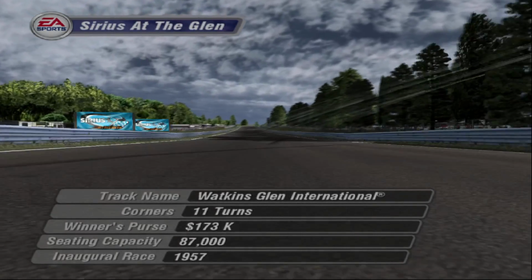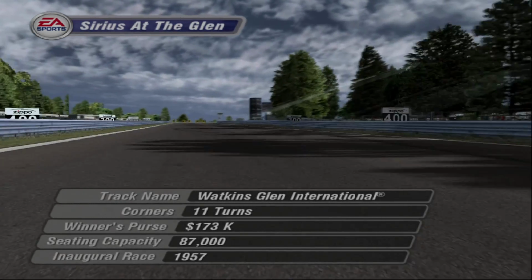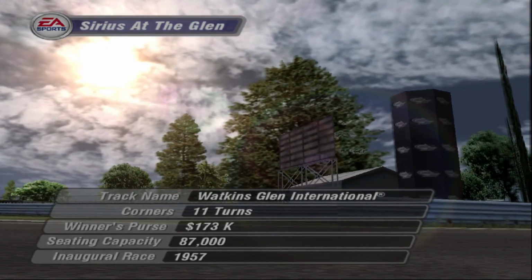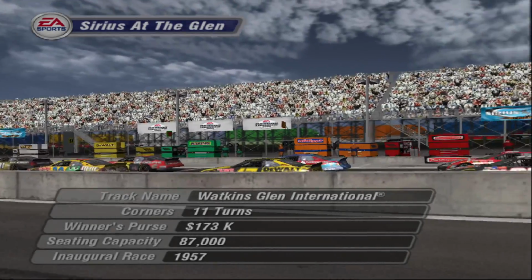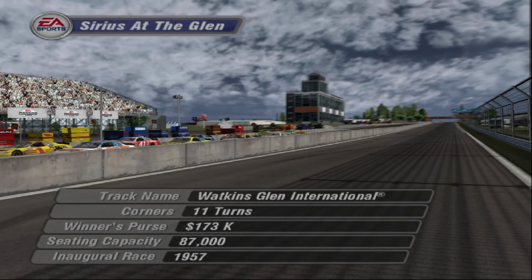The NASCAR Winston Cup Series made a right turn today on its way to Watkins Glen International for today's race, the Sirius at the Glen. There aren't many road courses on the NASCAR Winston Cup schedule. What will the drivers have to deal with in this one, Barney? Well, the Glen is quite fast for a road course. The problem is getting these big, heavy cars to handle well through the tight turns.